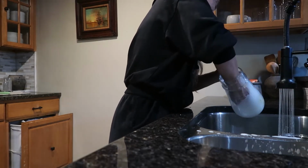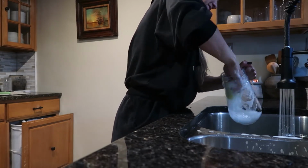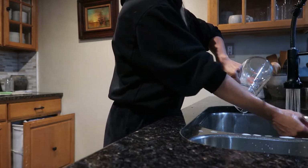Next up on our reset is doing the dishes. I have some dirty dishes that are from this morning and from last night, so we're gonna get these all cleaned up.